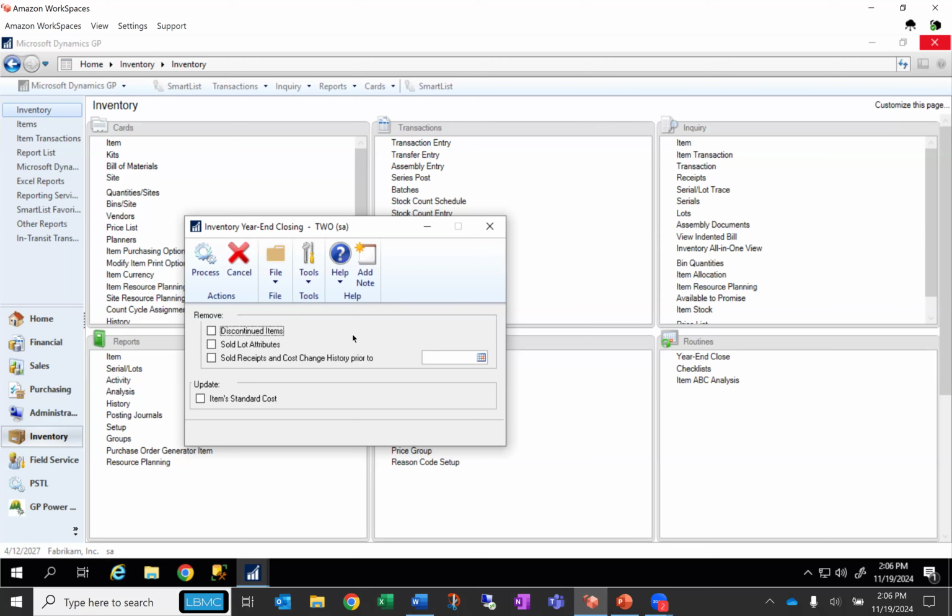We do not recommend that you mark any of those boxes. If you want to remove discontinued items, there's a better way to do that. And you don't typically want to use this to move cost change history if you're using standard cost. There's other ways to do that. And there's other ways to update the item standard cost apart from this process. So we do not recommend that you mark any of these boxes, simply mark the process.